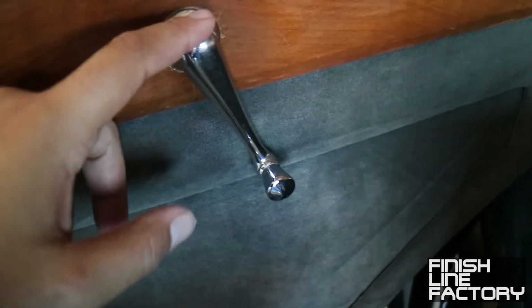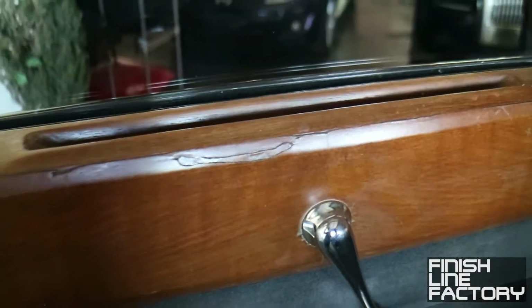Cool. Oh, and you know what? This looks like this is for the window. You can wind it up and down. Very nice.